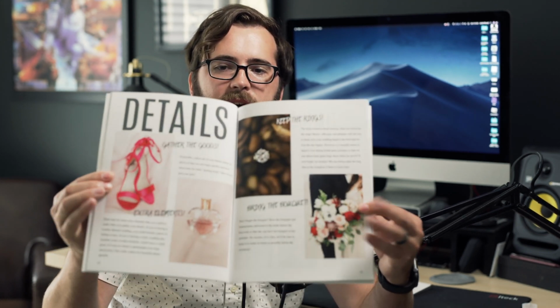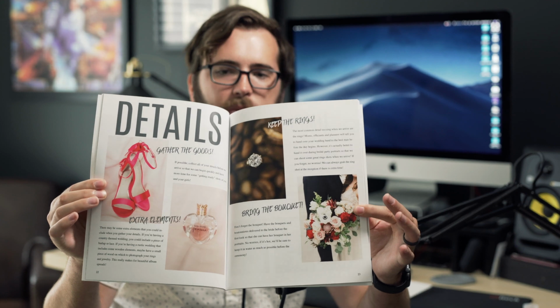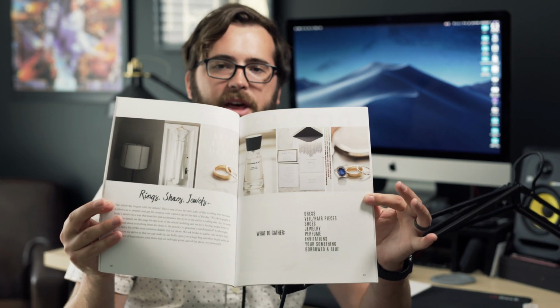Let me find another piece here. Details. The first thing that we always do when we get to these weddings is Steph starts out by photographing these details. So we tell them, hey, details, you need to have all of these things ready for us when we show up. Gather the goods, gather the details, the rings. So we do this sort of thing just to inspire them a little bit, and to make sure that they know what to expect on the wedding day and throughout our process with them.